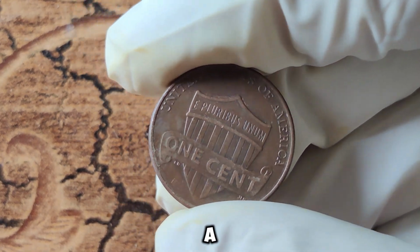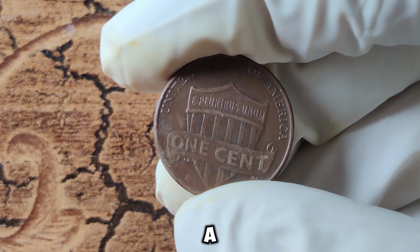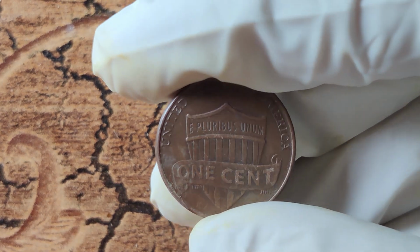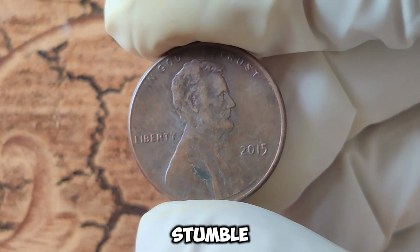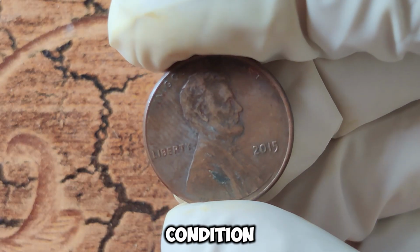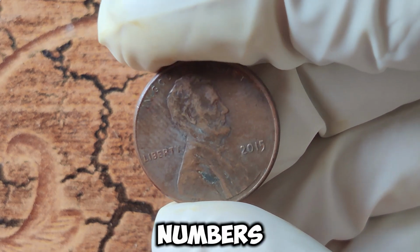The condition of a coin also plays a significant role in determining its worth. A well-preserved coin with minimal wear and tear will typically fetch a higher price than one that is heavily damaged. So, if you happen to stumble upon a 2015 No Lincoln penny in pristine condition, you could be looking at a substantial payday. Now, let's talk numbers.